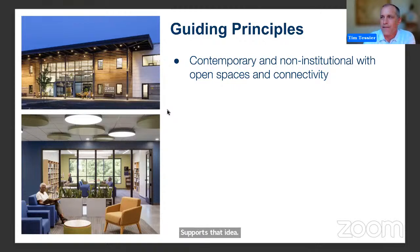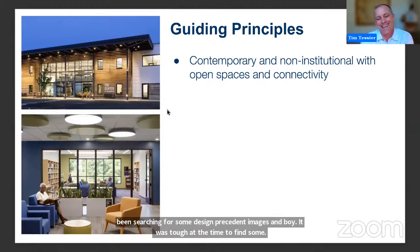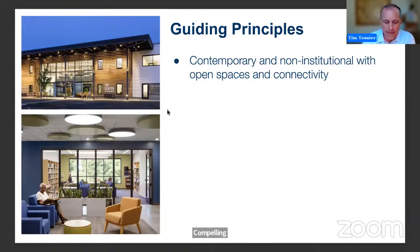I guess I'll throw in, we had our very first design meeting as a group with the design building committee, the center's building committee, and our office had been searching for some design precedent images. And boy, it was tough at the time to find some compelling ones. And that's not to say that people making the best use possible of the spaces they have is a bad thing. It actually happens all the time. But we found one center out in Utah that had a giant atrium full of glass, well lit, daylight. We put that image up on the screen, and everybody was so excited, saying, "This is what we want. This is what we need." And so it was just a home run that we were all heading down a path to a very open and welcoming sort of modern center.